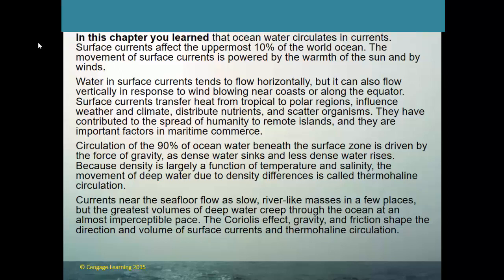The ocean currents, whether they're horizontal or vertical, also distribute nutrients and scatter organisms, and as we learned in chapters 1 and 2, they have contributed to the spread of humanity to remote islands, and of course are important factors in maritime commerce. So the other 90% of the ocean water that lies below the surface zone is driven by the force of gravity and density differences in water layers.